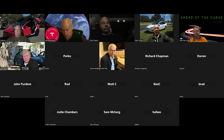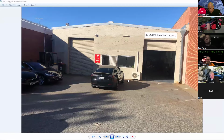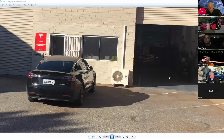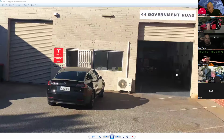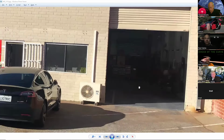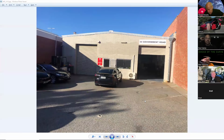And if you contrast that with the previous service centre, this one here, the only sign was a tiny Tesla sign and a number that said 44 Government Road. Hey, I recognise that car at the front. Where'd you get that photo from? I got it from my phone, Pete, because I was there, and there was one single hoist, which you can just barely see there. And a really ordinary sight. And a Rottweiler. Yeah, that's right.